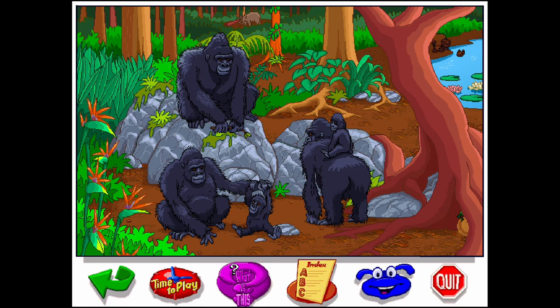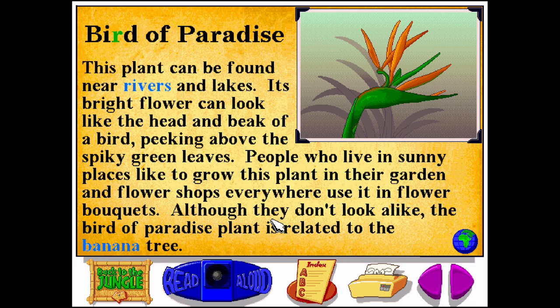Bird of Paradise. B-I-R-D-O-F-P-A-R-A-D-I-S-E. This plant can be found near rivers and lakes. Its bright flower can look like the head and beak of a bird, peeking above the spiky green leaves.